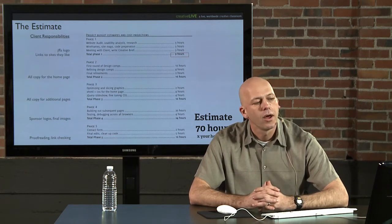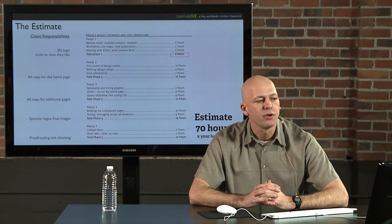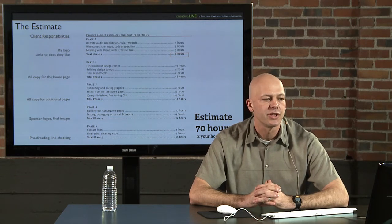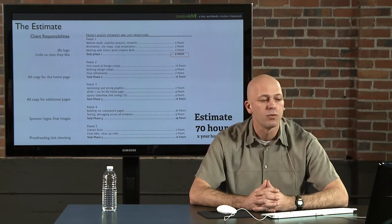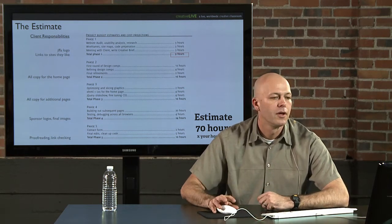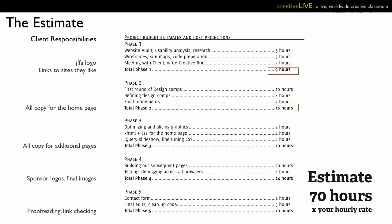So to clarify this, I wrote this estimate and said, once I begin wireframing and doing my research, et cetera, I think it's going to take this many hours to get through this phase one. Once I actually start designing something, working in Photoshop, asking for the client's feedback on those comps and refining them is going to take me 16 hours. Building it in HTML, adding the jQuery slideshow, fine-tuning my CSS, optimizing and slicing my graphics is going to be 10 hours in week 3. Phase 4, building out the subsequent pages.